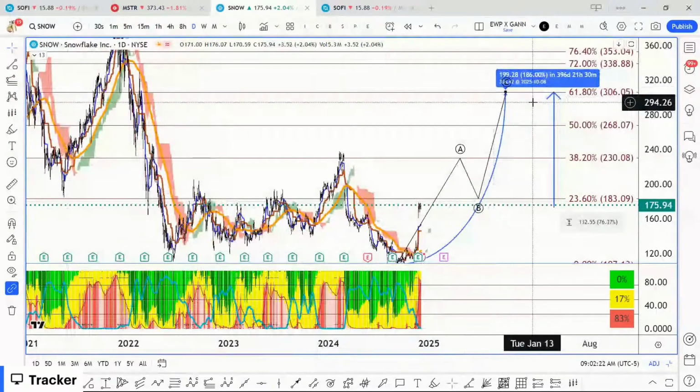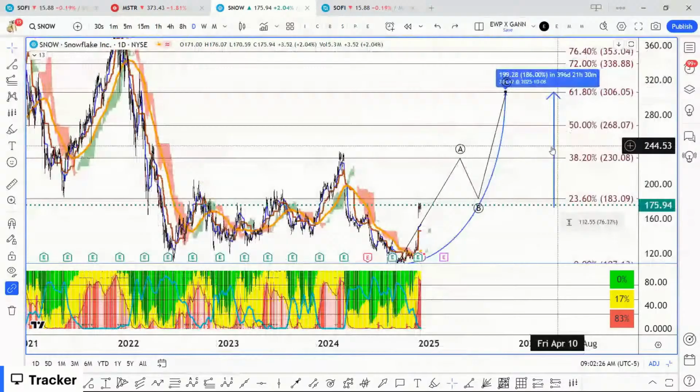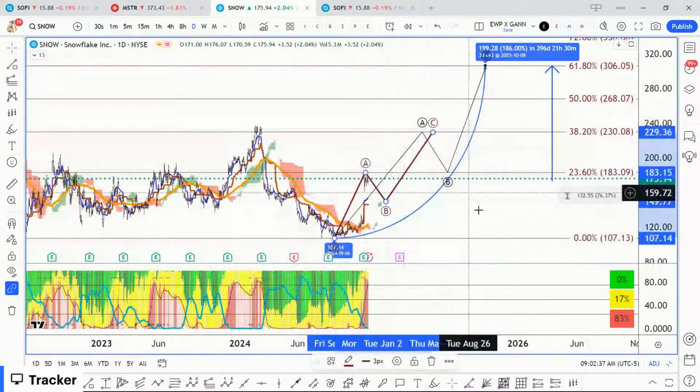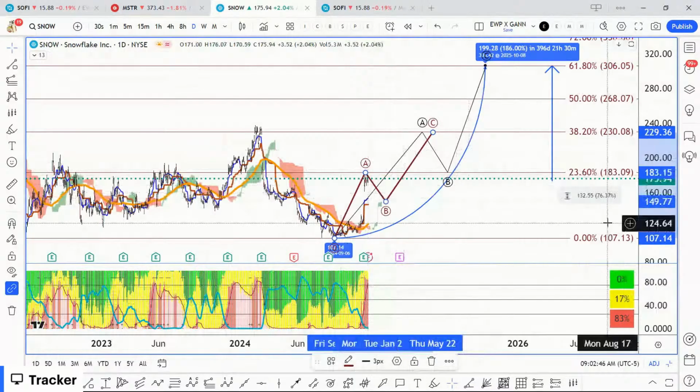On the way to the A to 230.08, it might look something like this, where it kind of touches the 23.6, has to maybe close some of this gap, $230. But very strong institutional buying. You can see right here, 83% bankers and whales on the MCDX Plus. Yeah, and it's getting more and more bullish.